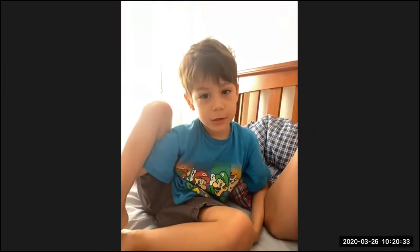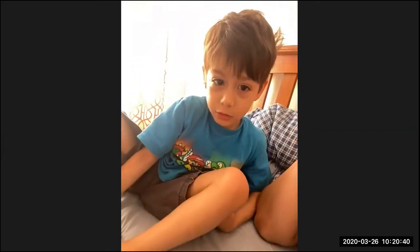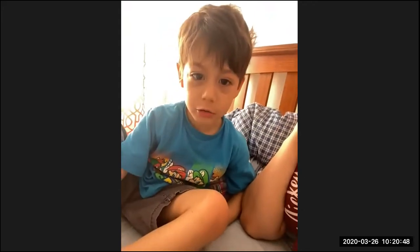I put my shoe. I go. Say, I put on my own shoe. I put my own shoes. Put your own shoes on today? Awesome. Daddy bought me a tutu-ish. Gotta get yourself dressed every day.